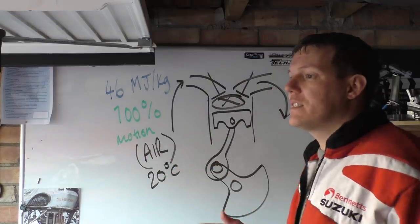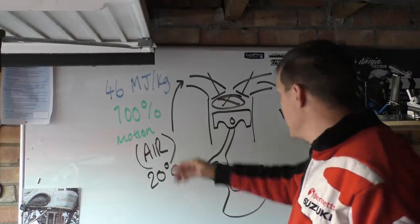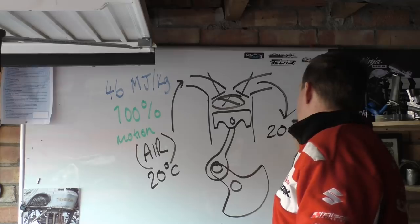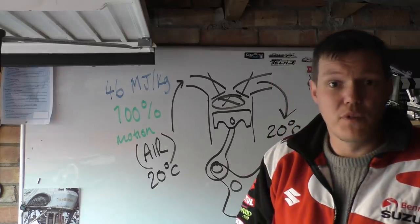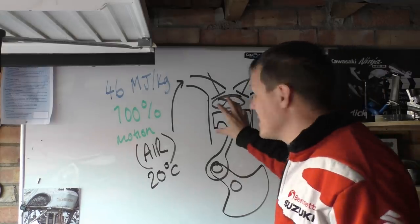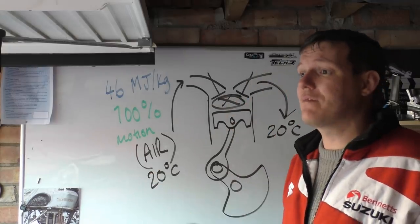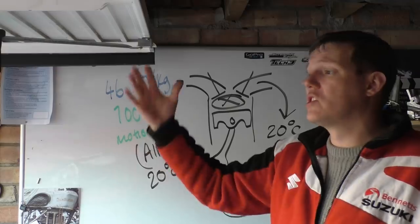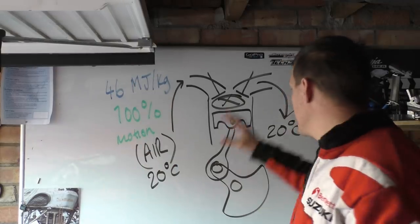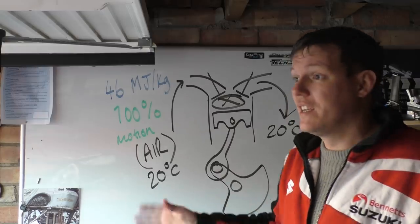Well, like in that guy's comment, he said that the exhaust gases should be 20 degrees C. But this is the other thing, they're not gonna come out. Because they're at 20 degrees C, it means the pressure inside the cylinder is exactly the same as it is outside. So as soon as that exhaust valve magically opens, it's not gonna go outside. The pressure inside the cylinder, the pressure outside is equal.